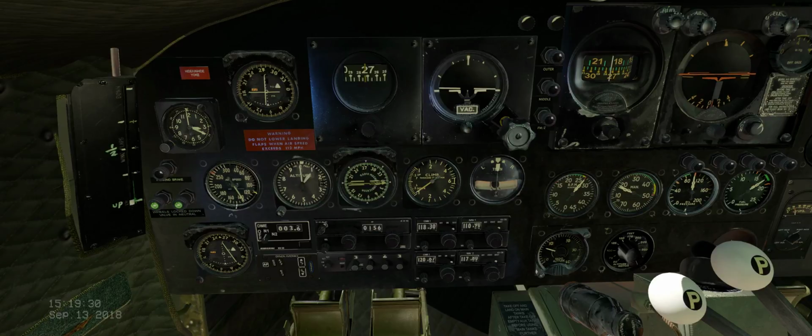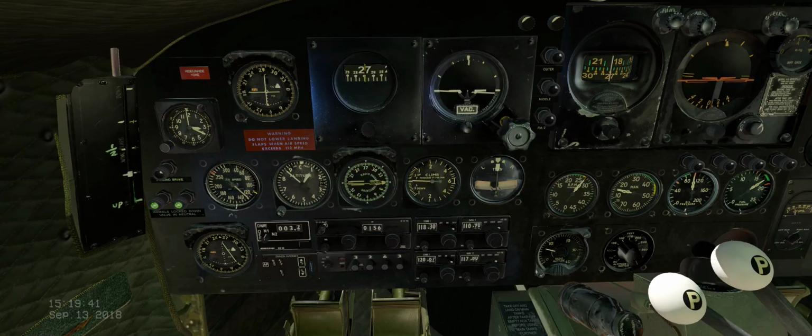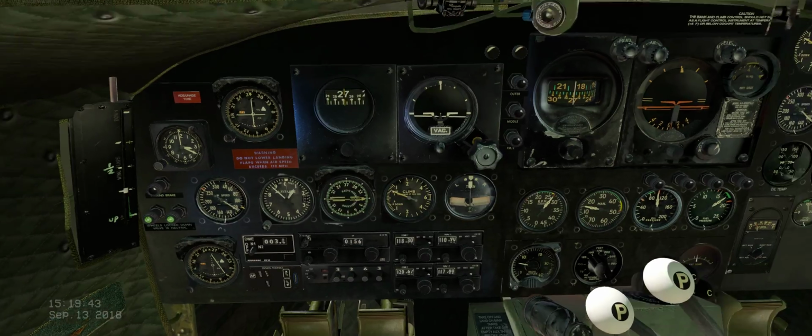Limerick Tower, 3 Delta Charlie's localizer 27. Douglas 473 Delta Charlie, Limerick Tower, wind 3109, runway 27, cleared to land. Cleared to land 27, 3 Delta Charlie.